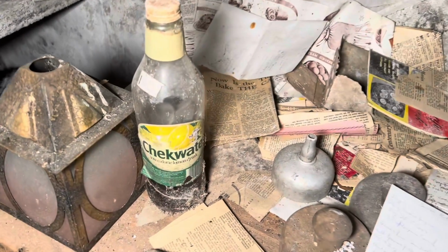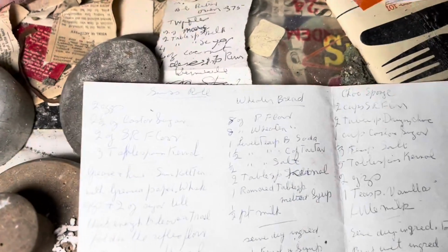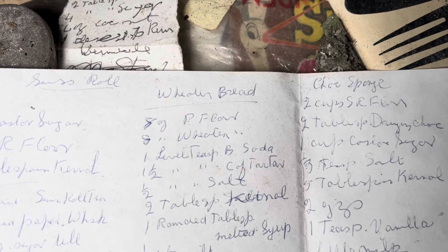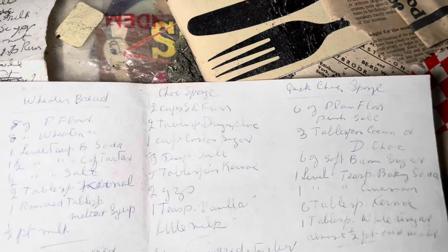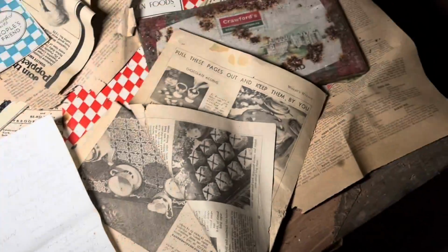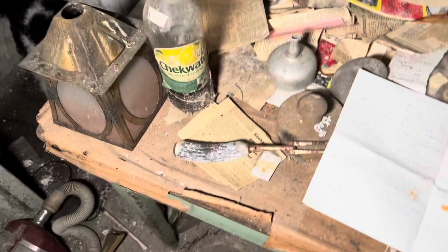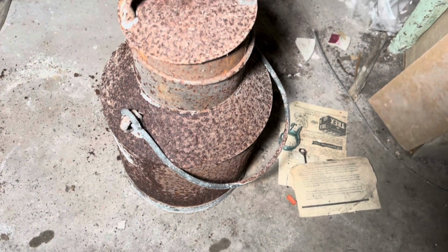And then we've got a low-calorie lemon drink. Look at all these things on here. Recipe for Swiss roll. And I don't know what wheeling bread is. And a Chloe sponge, not sure. So obviously these are all the cooking bits and bobs that they've got in here. Or is that another milk churn? Like a mini milk churn, to bring all the milk in from the cows.